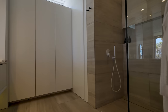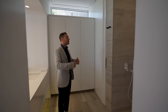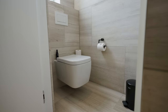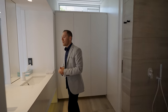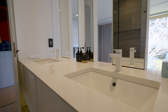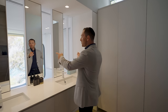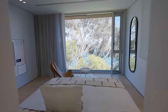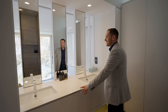Let's head on inside. We have this light marble throughout this bathroom on the floor and the walls. Lovely walk-in shower. Very nice water closet, also tucked away with the light marble. And this bathroom and the bathroom next door has these matte white accessories, not the matte black like we've been seeing. And we've got ocean views from the bathroom. So we've got these mirror slats and they're just like cut out in between so you can see the ocean in your bathroom.